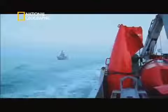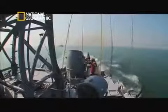By detecting and destroying mines, the minesweeping ships prepare a swept or a safe channel, which is usually half a mile in breadth, so that the fleet ships can sail safely out to sea.